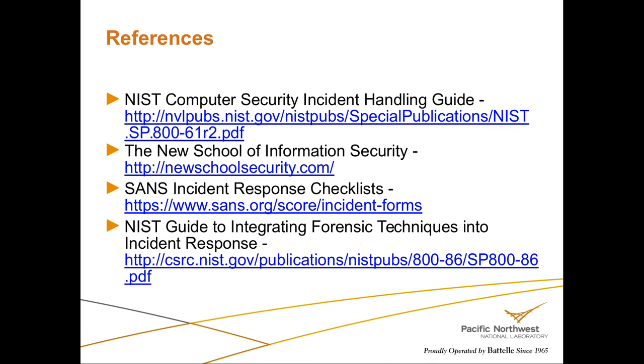Information Security School has stuff on incident response. SANS has these wonderful incident response forms on how to respond to an incident. Again, another NIST document, special publication 800-86. All special publications start at 800 for some reason. This is how you can integrate forensic techniques into your incident response plan.